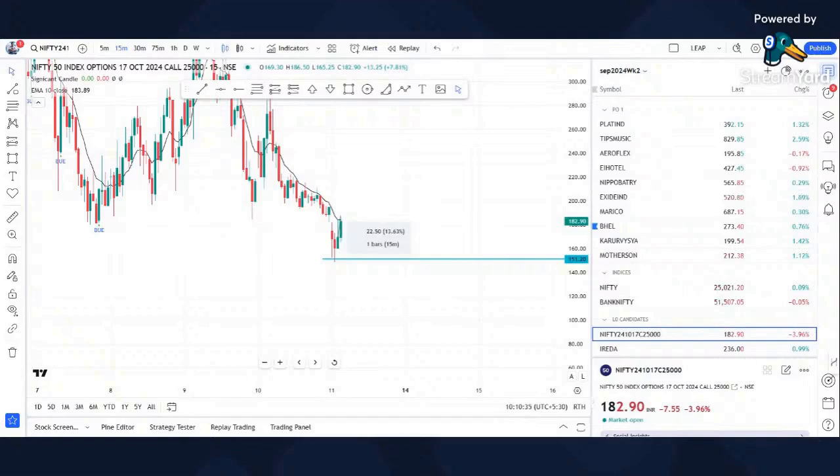So beach mein 219 pe. Then let's see if it can sustain. We can always re-enter, but that would be a mega profit. Great way to stop the week also.